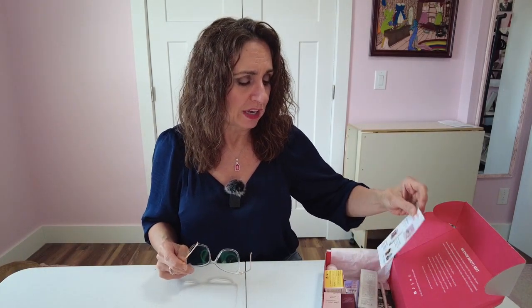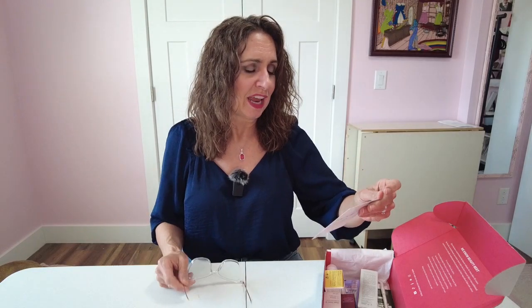The other thing you will get is the eyeshadow trio that is included in here, which I think is really great. So I got an extra product, and then they just explain on this little flyer what you get every month and what you can expect.